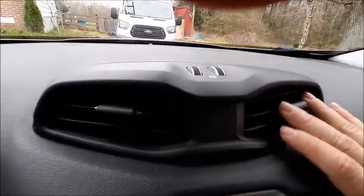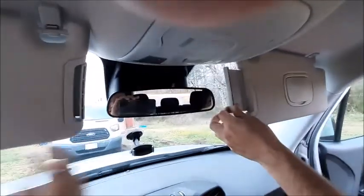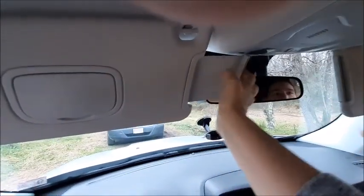I really like these vents right here. I think it looks really sweet. And you got our lights up here. And then one of my favorite features: our visors stick out and pull out. They both have mirrors. Yeah, your mirror also has a light on it, by the way.